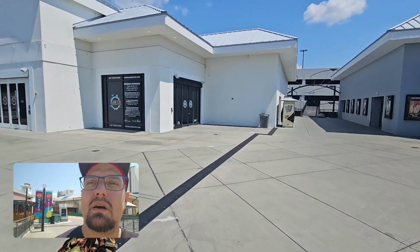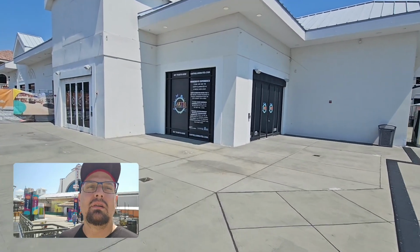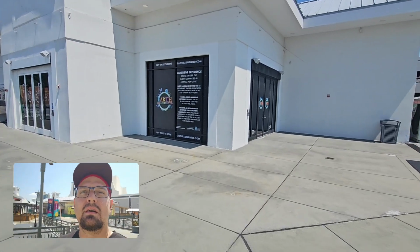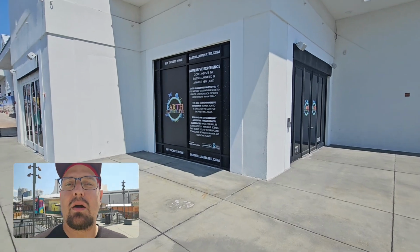This over here is Earth Illuminated Immersive Experience. Come in and see the Earth illuminated in a whole new light. Buy tickets now, earthilluminated.com.